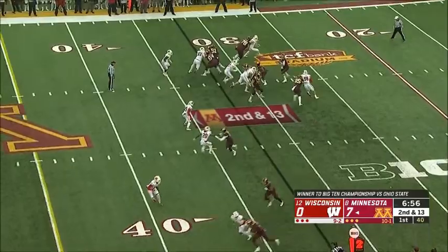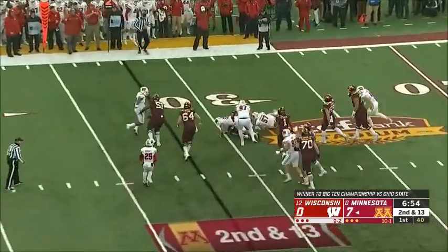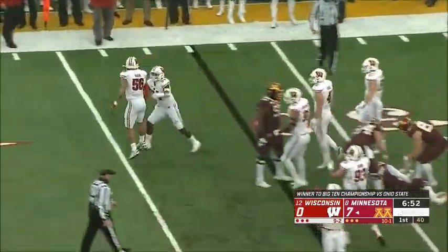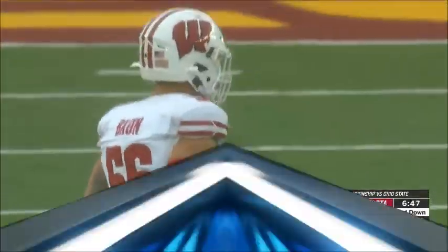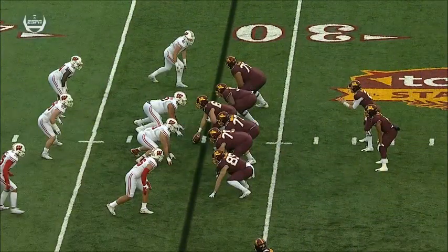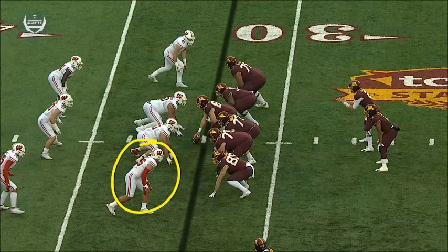Play clock at 1, but Morgan snaps it, pressure, and sacked. Hit from behind by Zach Vaughn, the blitzing linebacker. Their two linebackers, Chris Orr and, of course, Zach Vaughn, are as active and as quick as anybody you'll see. They're the ones that have to get after the quarterback.